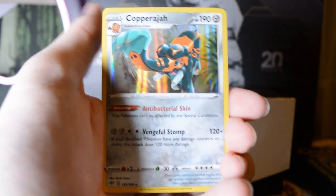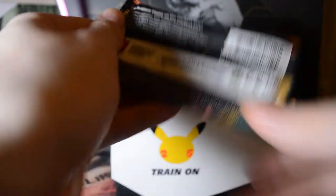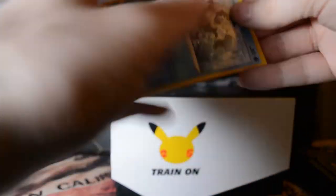Oh, I mean, yeah, it's a holo, at least. You know, that's the best hit we've had so far. So, don't worry, it's getting better. It's getting better from here on, right? That's my hope. That is my hope.